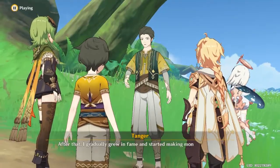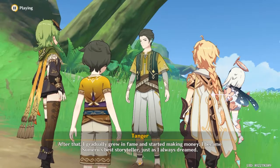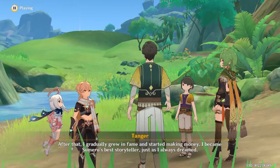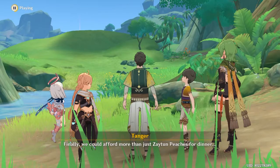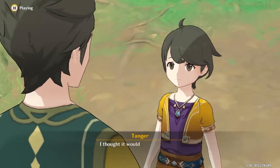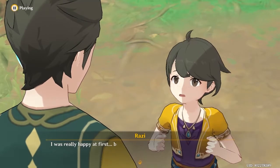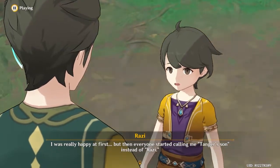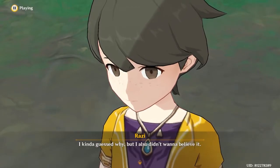After that, I gradually grew in fame and started making money. I became Sumeru's best storyteller, just as I always dreamed. Finally, we could afford more than just Zaytun peaches for dinner. I thought it would make Razi happy. I was really happy at first, but then everyone started calling me Tanger's son instead of Razi. I kinda guessed why, but I also didn't want to believe it.